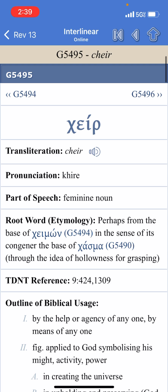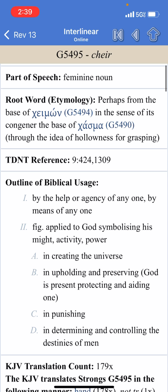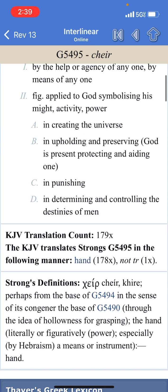The word for hand in the Greek. Strong's G5495. Cheir. Cheir, which means by the help. Well, let's just get the actual literal definition.